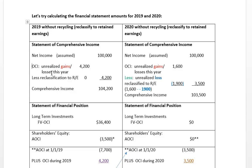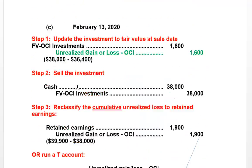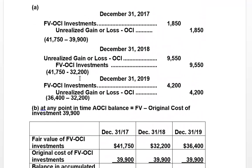Now what happened to OCI this year? Let's look at everything that went into OCI only in 2019. Now you'll remember that we had a $4,200 gain that we booked because the investment went from $32,200 at the end of 2018 to $36,400 at the end of 2019. If you don't remember that, let's scroll back up to Part A. You remember here, our investment at the end of 2018 was sitting at $32,200. We know that at the end of 2019, it should be sitting at $36,400. So we recorded an unrealized gain. That $4,200 found its way into the statement of comprehensive income through OCI in that year.